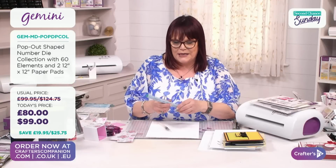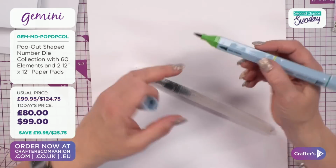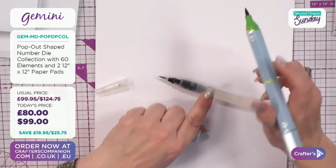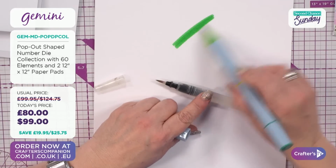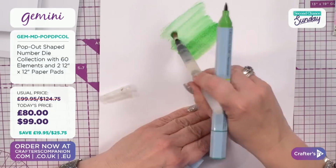But these are a water-based product. And I just want to show you that. I've got this gorgeous brush pen again, and some watercolour cardstock here, and I've had to bring in my water pen because I can't find any water down here. But when you put your colour on and use your water pen, it reacts with water.